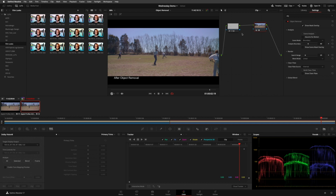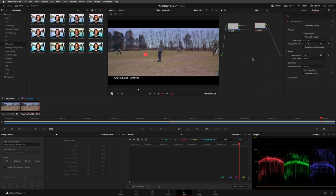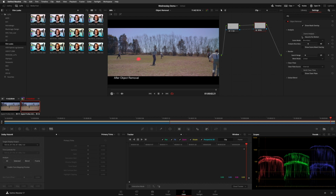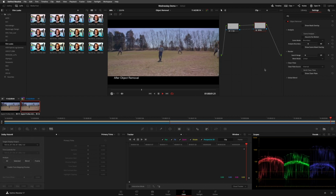I want to show the mask overlay because I'm going to show you what we're doing with this. We're going to feed that mask that we created in node 1 into node 2, and there's the mask overlay. In fact, if I just play that back, you'll see that's what I was looking at before. There's my mask, and then I want to analyze this. Let it build an internal clean plate from the analysis. And if I show the scene mask overlay, you'll see the region that it's looking for. And then let's just turn that off and play it through.